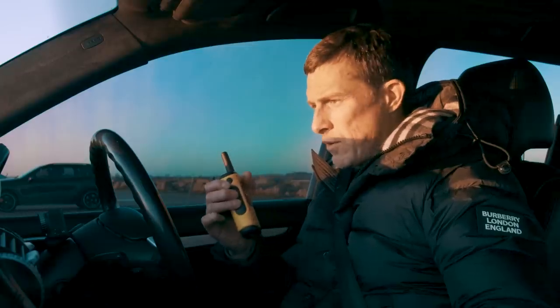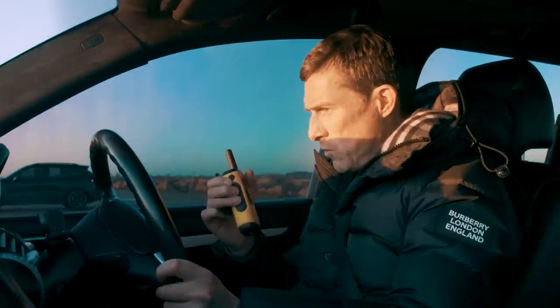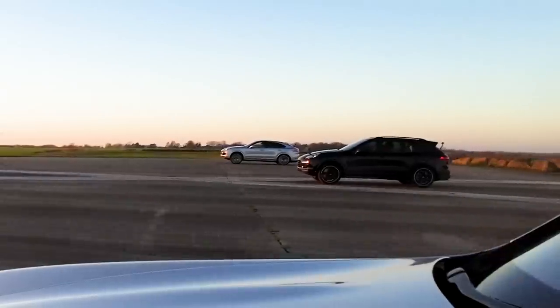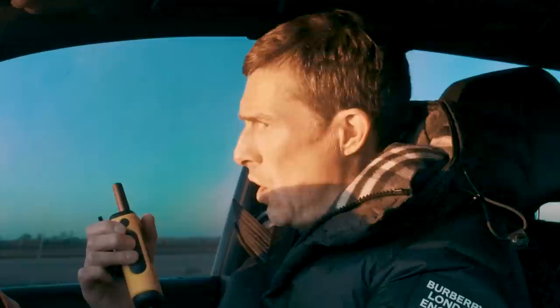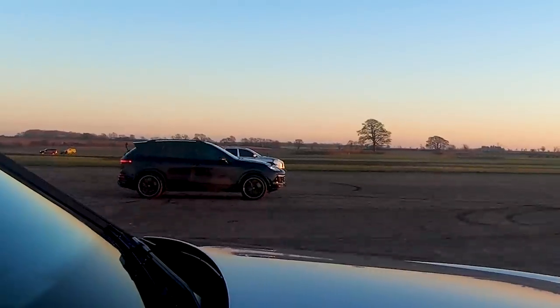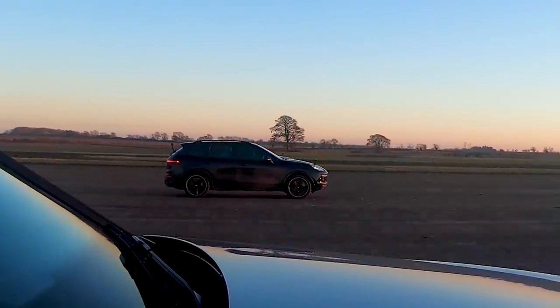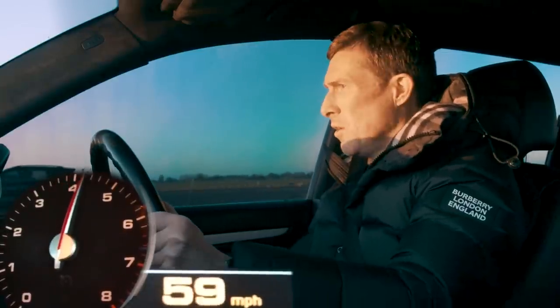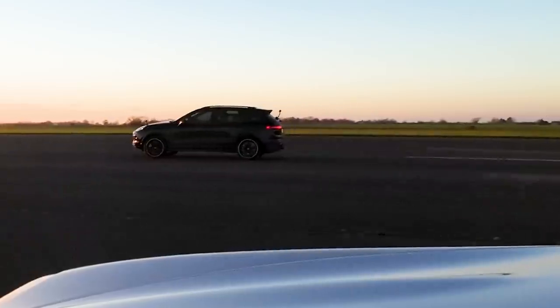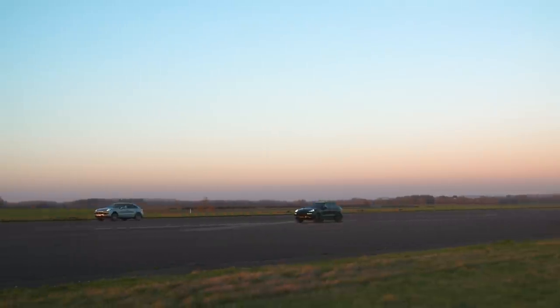Okay, now we're going to have a rolling race from 50 miles an hour. The cars are in comfort setting and automatic mode for the gearbox. Everybody get level with me. I'll count it in when we're at 50. First to the half mile wins. Level, level, level. 3, 2, 1, go. Oh, wasn't so bad on the kickdown compared to the others, but off they go.